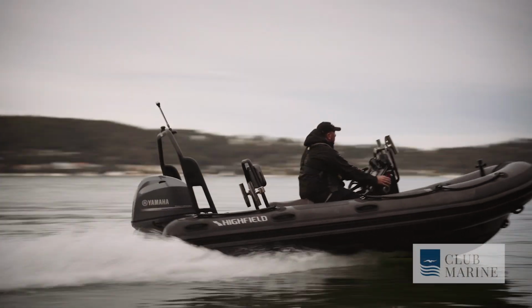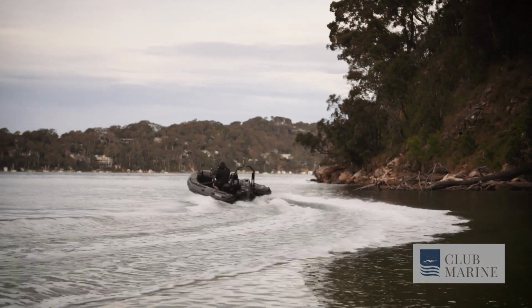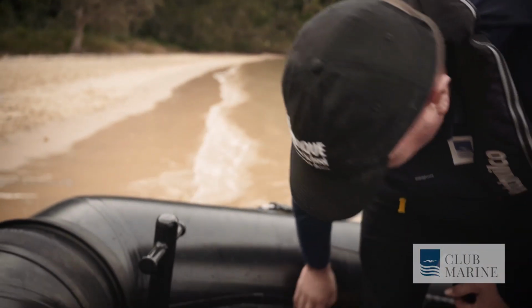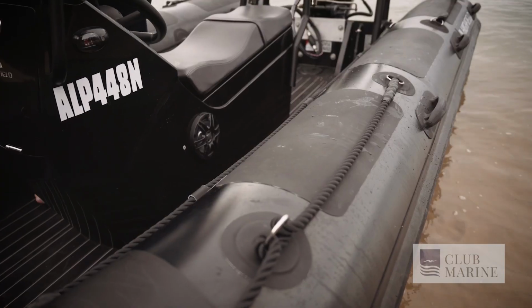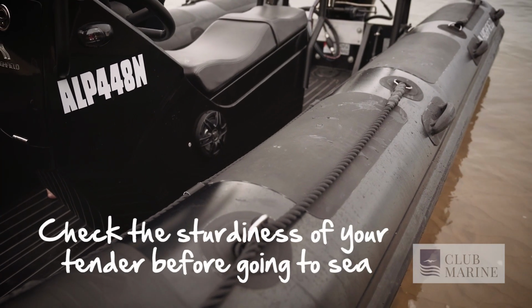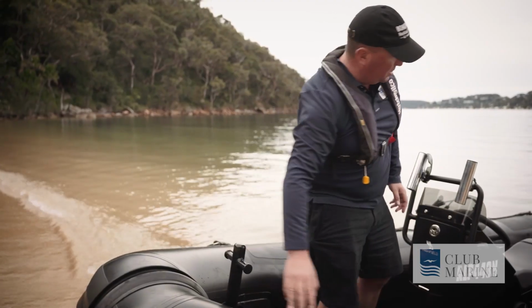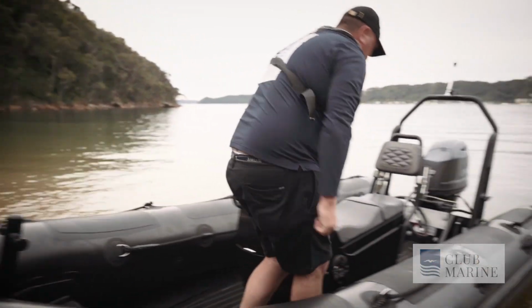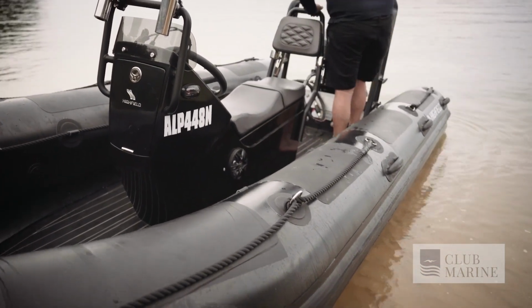We don't want to find out that there's issues with the hull of our vessel while we're out there, so this is a rigid inflatable. You have a quick look over your seams and you make sure it's all very well inflated. If these are operated when they're not fully inflated, that's when you can get tears, especially around the seams. So check all the different parts of the Swanson to make sure it's okay.